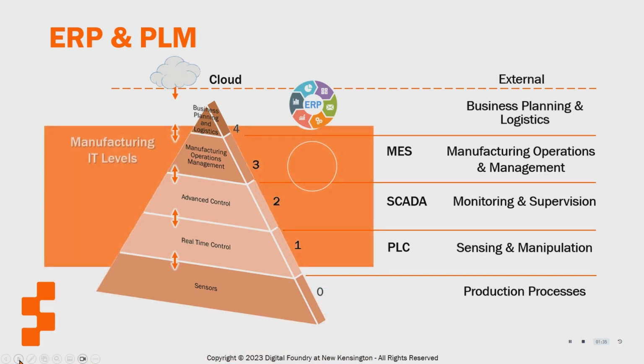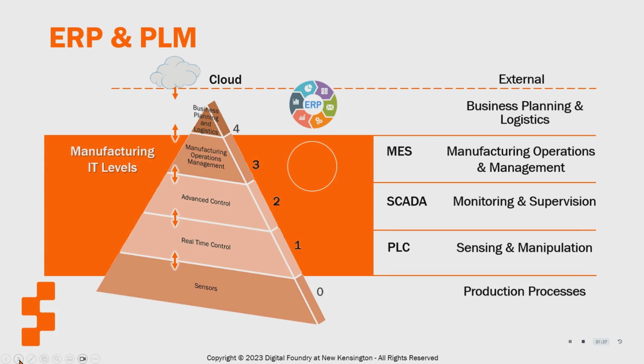Underpinning these levels 1 through 3, we have manufacturing IT levels, as well as product lifecycle management, PLM. PLM works hand in hand with ERP, Enterprise Resource Planning, which enables an even greater operational performance. The automation pyramid is recognized by the International Society of Automation as the international standard for the integration of enterprise and control systems. Its official name is ANSI ISA 95, Enterprise Control System Integration.